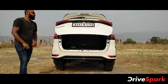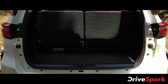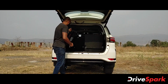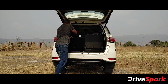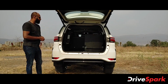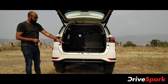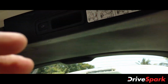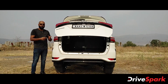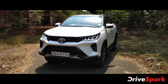So there you go. So you can open the tailgate like that, and you have around 300 liters of boot space. Now if you want more space, you can just pull this, the seats will come up, and there you go. You can do that to the other seat also, and that's how you'll get more room for luggage. And when you want to close it, you have two options, either from there, or since it's an electronic tailgate, just press the button and it'll shut automatically. That's the best feature. So yeah, the Legender overall looks fantastic from the rear end also.